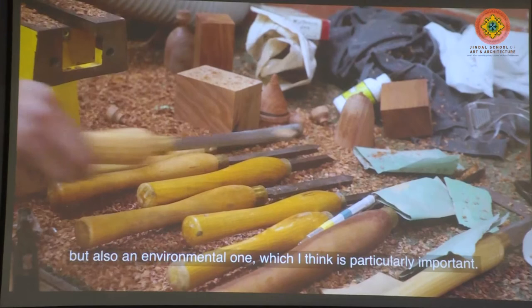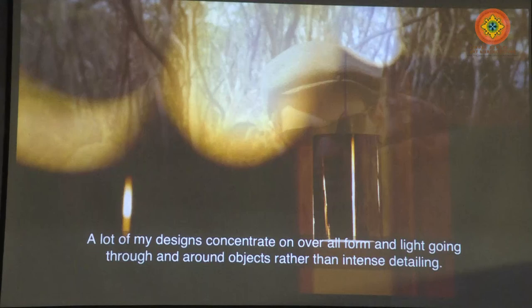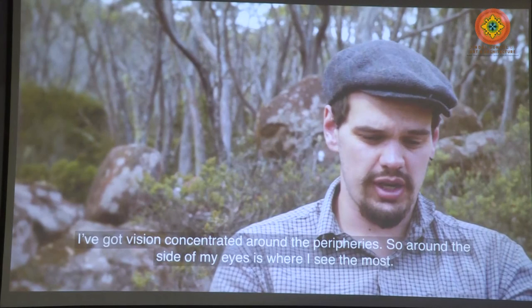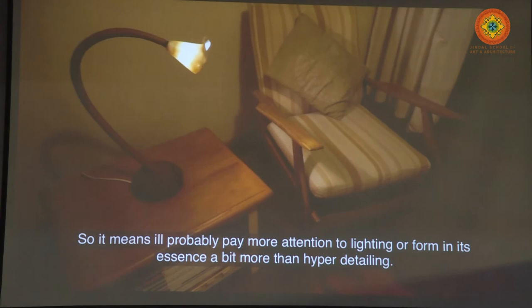A lot of my designs concentrate on overall form and light going through and around objects rather than just intense detail. That's quite a feature in my design process. Whether that's come about partly because of some subconscious thing, the fact that I'm partially blind, I've got vision that is concentrated around the peripheries. So around the side of my eyes is where I see the most, so I'll probably pay more attention to lighting and form in its essence, more than the detailing.